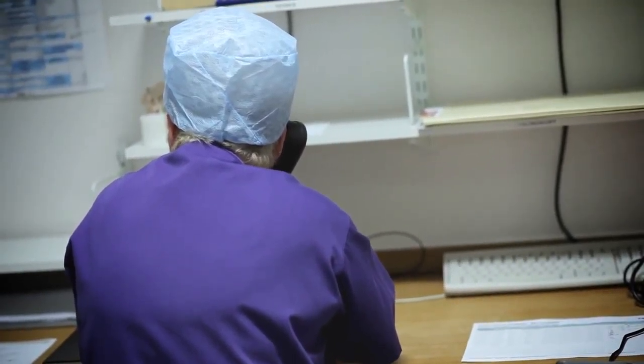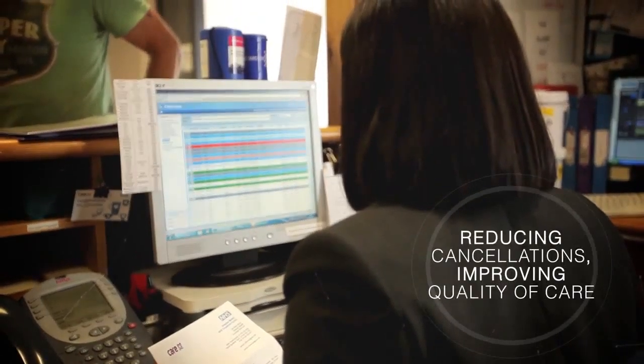So with IMS, we can track where all the patients are throughout their time at the hospital, also track all their orders that are coming in from the outpatients.